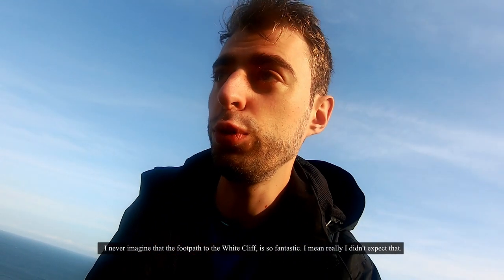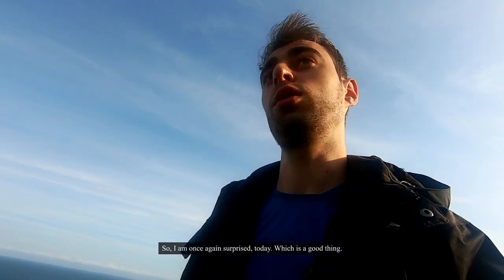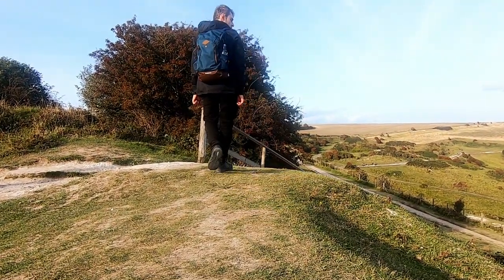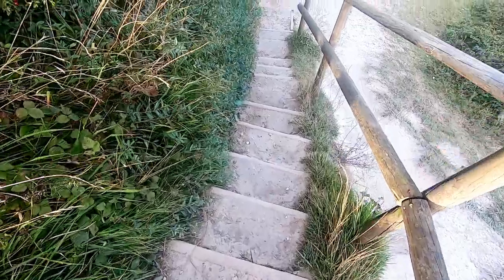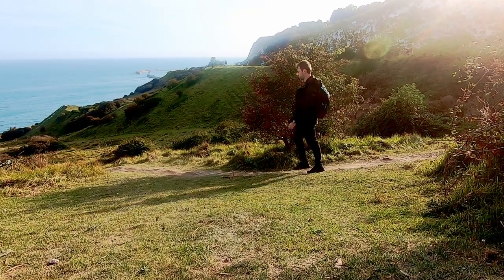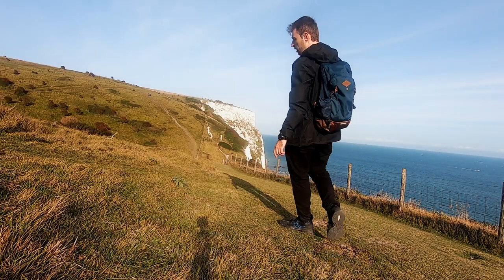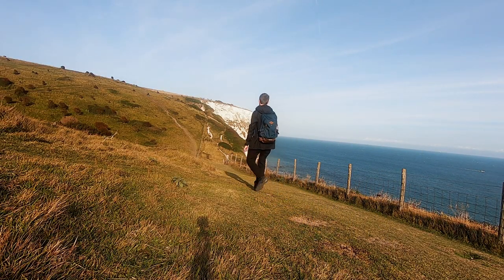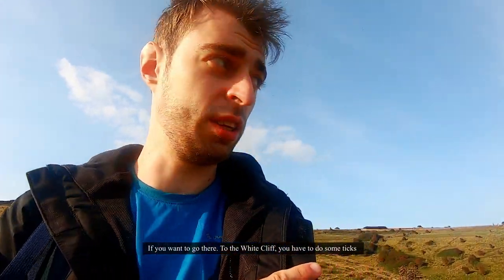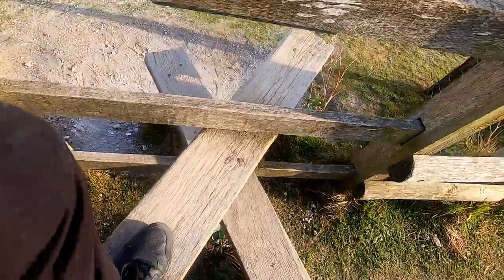I never imagined that the footpath to the White Cliffs is so fantastic. I mean, really, I didn't expect that. So I am once again surprised today, which is a good thing. So if you want to go there to the White Cliffs, you have to do some tricks. I mean this. Okay.